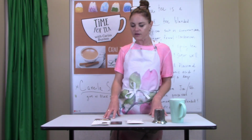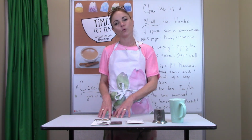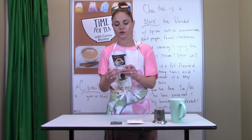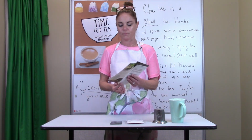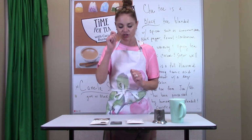And chai tea is kind of a fun one because it has a lot of other uses. You can bake with it and even make like frozen pops. There's some really cool recipes in your handout that you're going to get with your sample this month. And so it kind of lends itself to some experimental time in the kitchen besides just tea drinking.